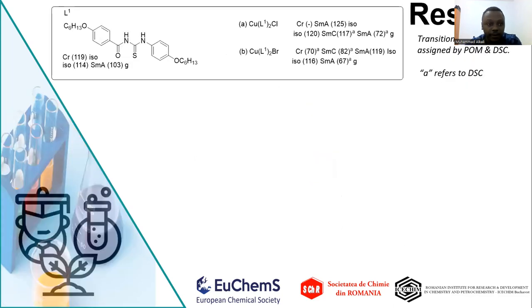After that, these are the transition temperatures as well as a representation of the liquid crystalline phases that were observed for the ligands as well as the corresponding complexes. These transitions were assigned using the polarizing optical microscope as well as differential scanning calorimetry. For this particular ligand that has 6 carbon atoms on both sides, upon heating from crystalline, it moves directly to the isotropic liquid. But when you cool, as observed on the microscope, there is formation of a smectic A phase, and the clearing temperature moves into the glassy state just around 103 degrees.